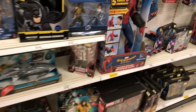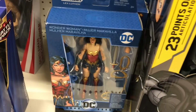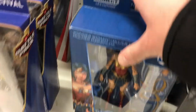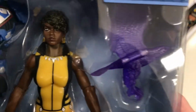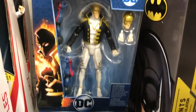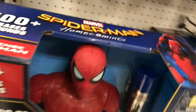We are in Target, and this Target does have something a little different from the other ones. The Lex Luthor Connect and Connect wave. They've got all four. The only ones I'm really interested in are Vixen and the Ray. Oop, major glare. But this Vixen has a really weird eye thing. You can't really see it on camera, but she looks cross-eyed. And then they have Gotham by Gaslight and Batman and the Ray.